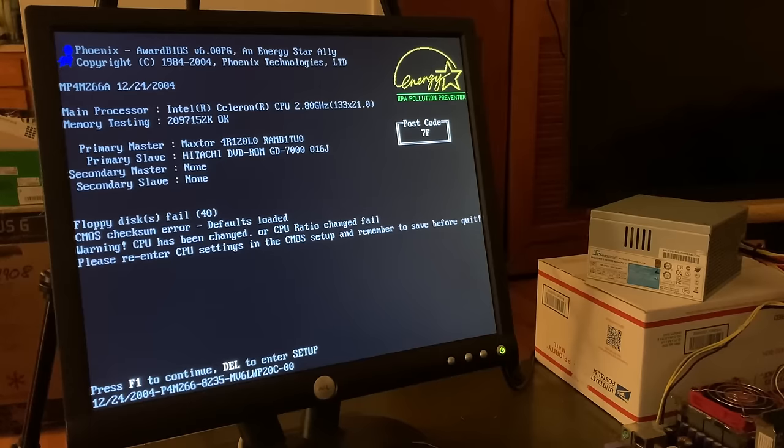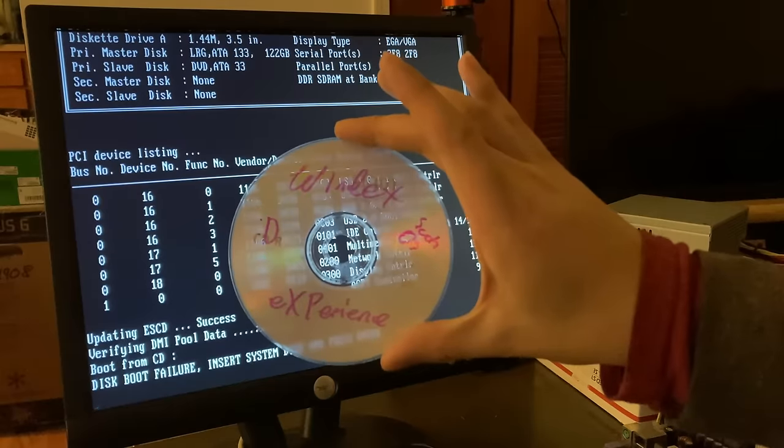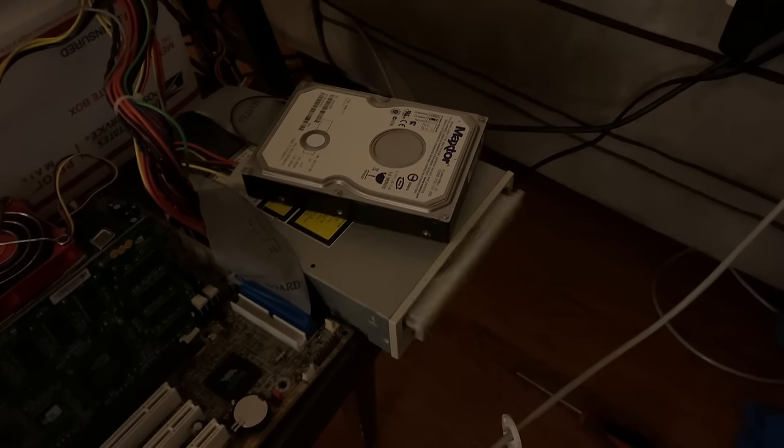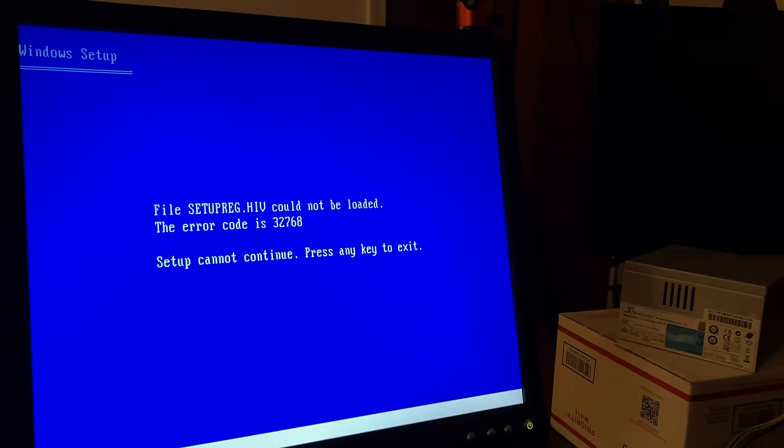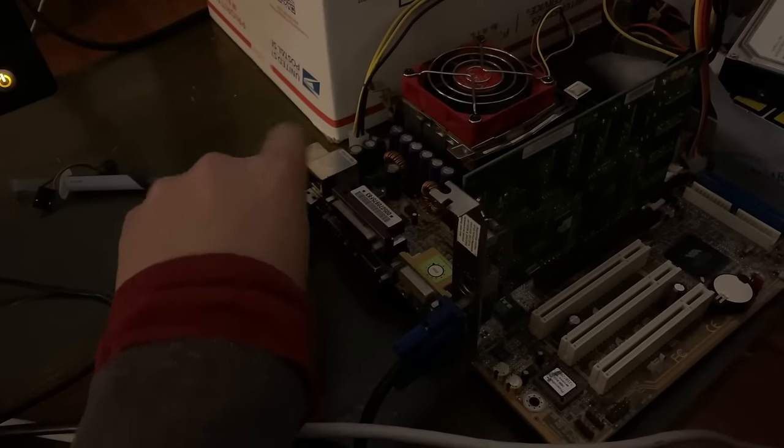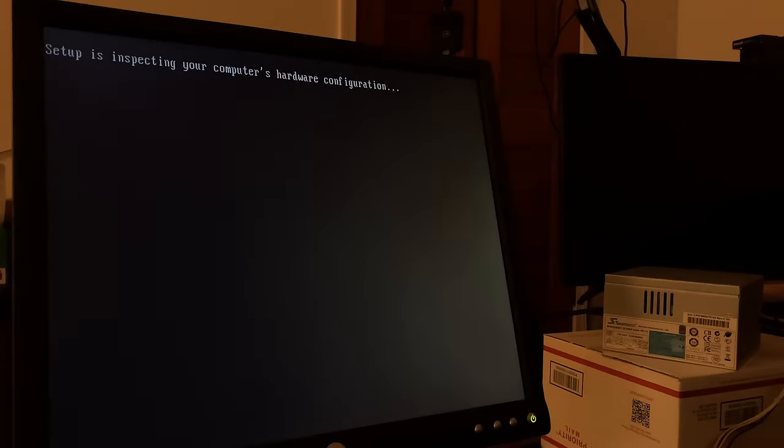That's right, the gold standard of computing, Microsoft Windows XP. Yeah, let's get this sucker in there. Yeah, I changed my mind. You know what? CDs suck. Did you know that Rufus can make bootable USB thumb drives of Windows XP? Yeah, me neither until, like, today. Okay, let's try this again.